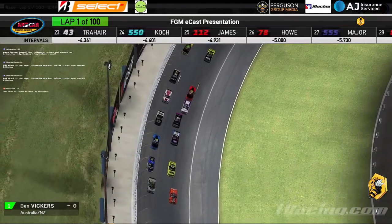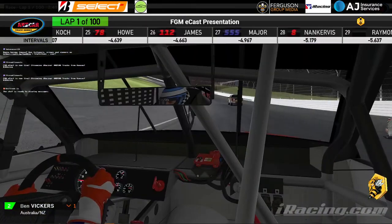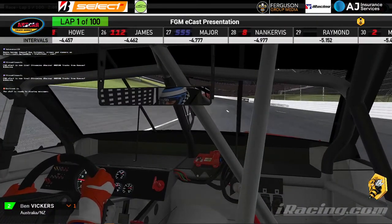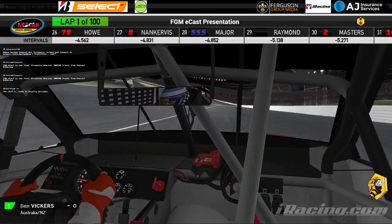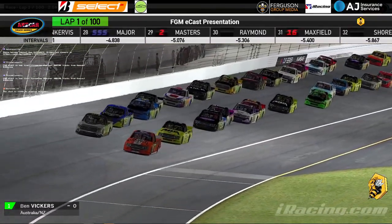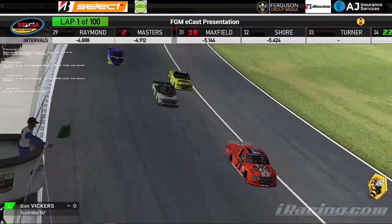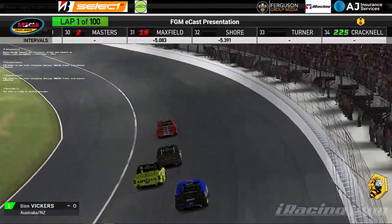Here we're just seeing the drivers warming up, getting ready to run. It's a view out of the front of Ben Vickers, our pole sitter's car at the moment, as the pace truck has peeled off and we're waiting for the green light to fall before we get this one underway. It's going to be 100 laps and we are off and running here at Kansas. The green flag waves and it's been a really good start here.